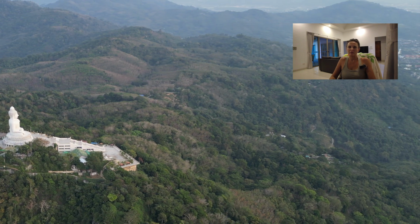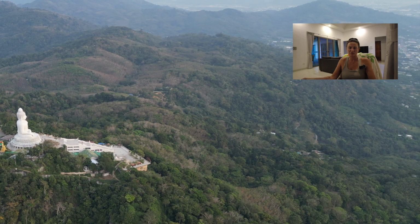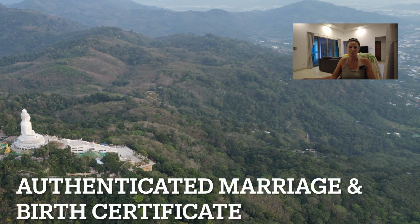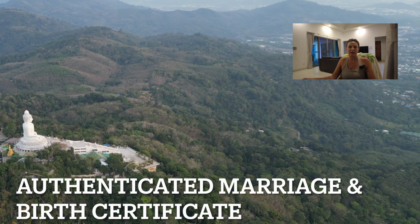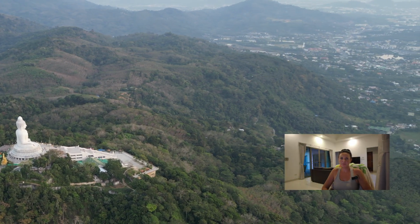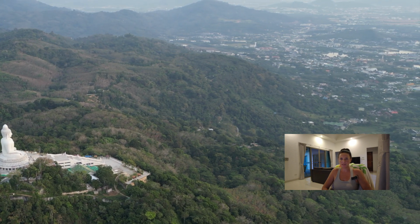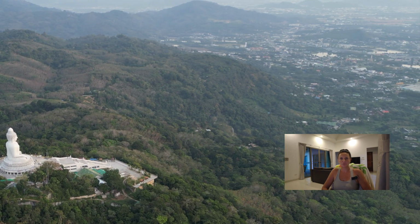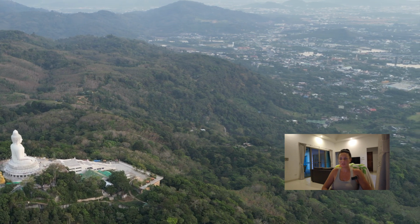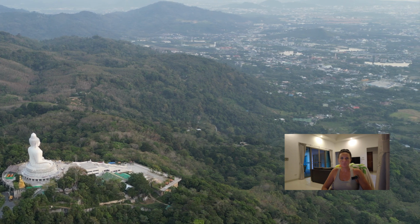But what we did have to provide was the marriage certificate and the birth certificate, and they had to be certified. For certification of the marriage certificate and the birth certificate within New Zealand, they had to be authenticated by our Department of Internal Affairs and the Ministry of Foreign Affairs and Trade. So that was a little bit of a process.